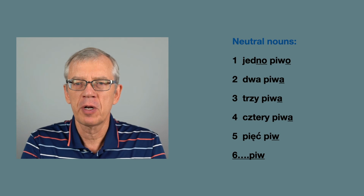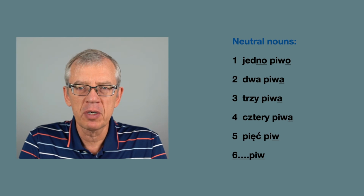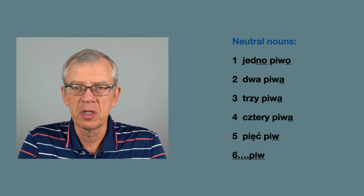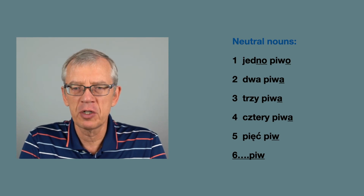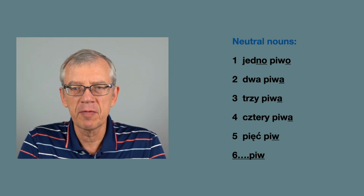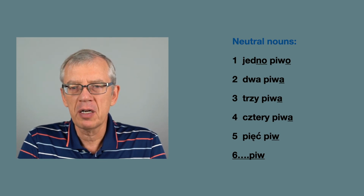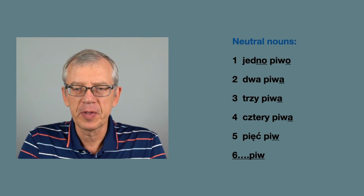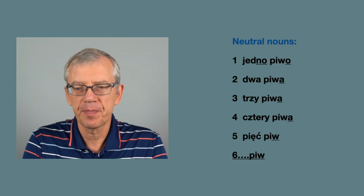And finally, we also have neutral nouns, to piwo, for example. And with numbers, it will be jedno piwo, 2 piwa, 3 piwa, 4 piwa, 5 piw, 6 piw, 7, 8, 9, 10 piw. Again, you can see that for 1 there is a different ending for piwo. 2, 3, 4 has the ending piwa, and beyond 4, starting from 5, 5 piw, and everything else will have piw.